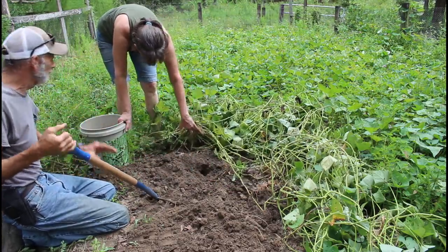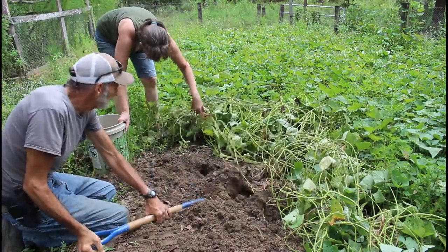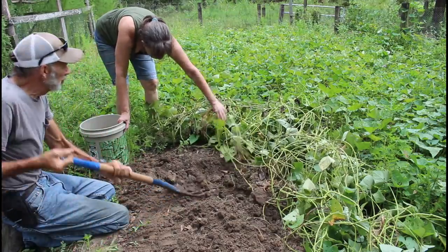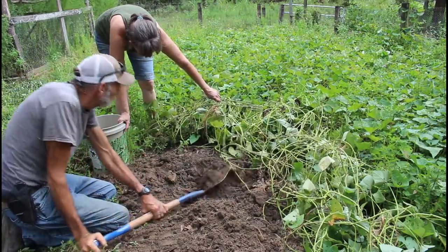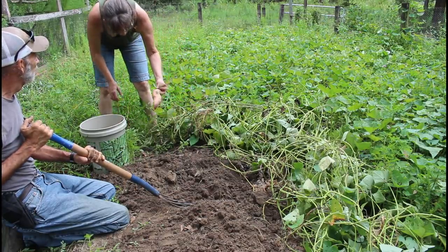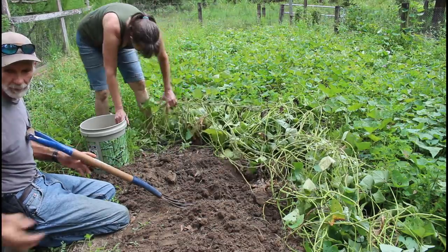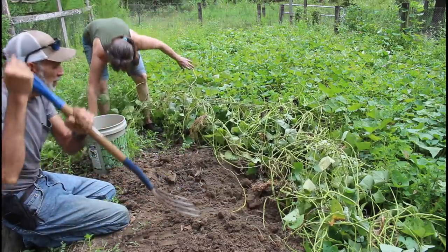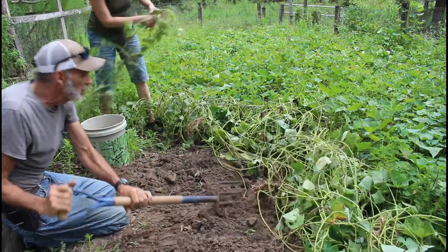There we go again. For the cows. Maybe we've created a new variety of potatoes here. Who knows? Look at that. That's out in the middle of the row. Look at that. I can tell we're gonna have to come back and we're gonna have to dig the middle of the row. Exactly.